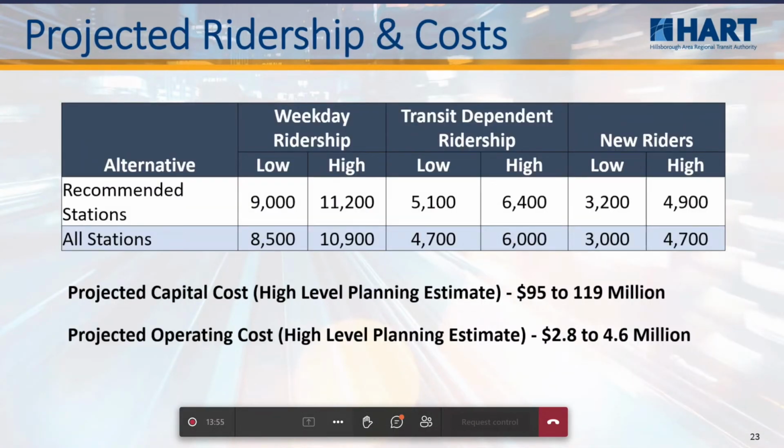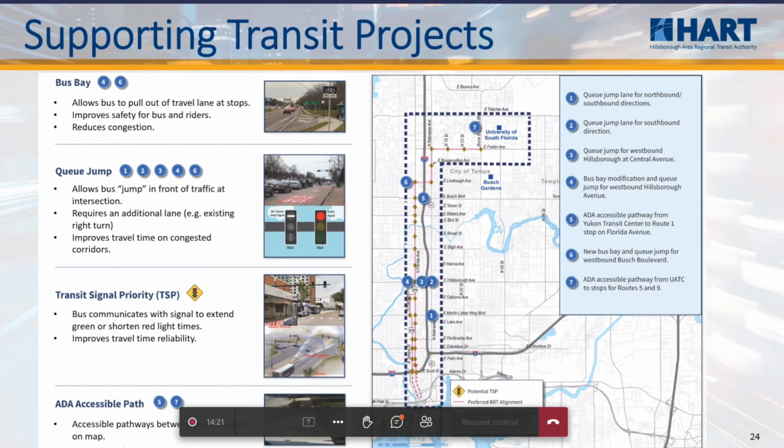Some of the ridership estimates are between 8,000 and 9,000. We're refining these now in this current phase. This was the planning level phase. The operating cost for the service is probably closer to $4.5-5 million. And then the capital cost is $95 to $120 million currently. And we're really looking forward to getting back to our board with the updates and moving this forward.